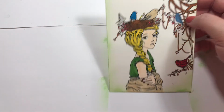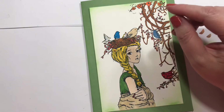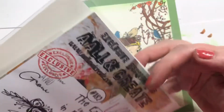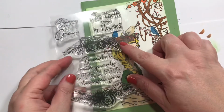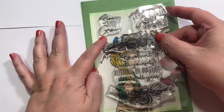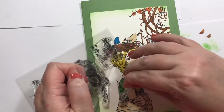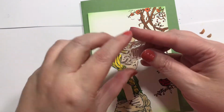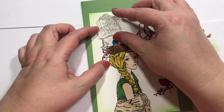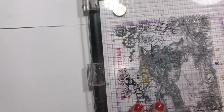Alright, so I have this. Now, stamp-wise, I don't know what I want to put. I feel like it needs to be something a bit meaningful. I've got this set here. That would almost fit. This is what I wanted to put, but that won't fit. Bloom and Grow, maybe. Yeah, that'll work. I've got a whole section of nature sentiments, but can't quite put my hand on it, of course, so I'm going to do some other things to the back, but let's go ahead and stamp this up while we've got it.